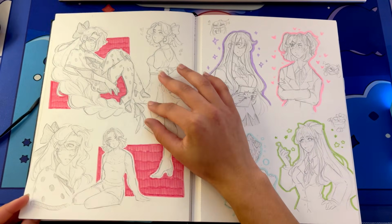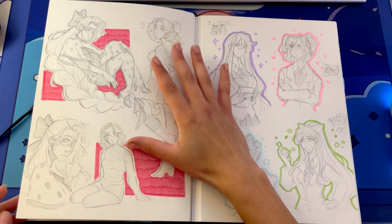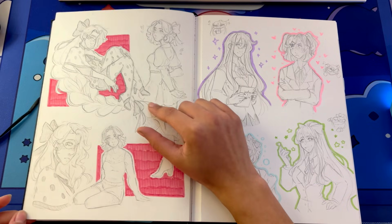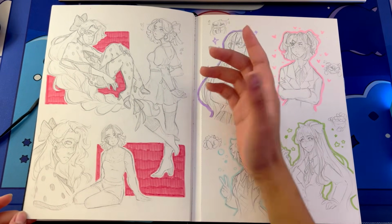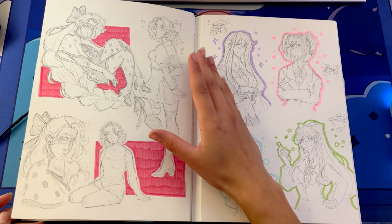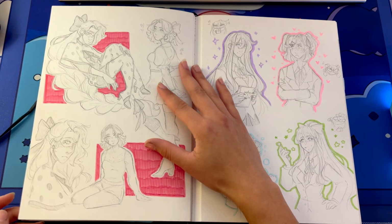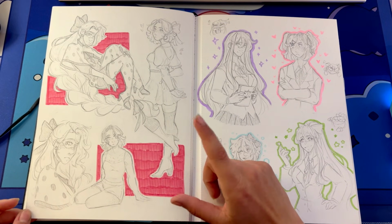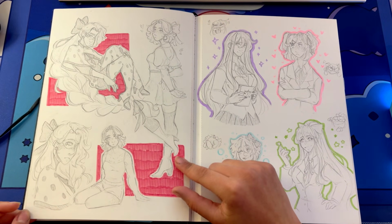So Jamie has a little bit more of a complicated design than Ladybug. Not even a little bit. Jamie is more complicated than Ladybug. Her hero name is Lady Bird. Originally it was also Ladybug, but I just wanted to make more of a distinction between the two of them. And I draw her a lot, actually. She's in the sketchbook a fair amount.